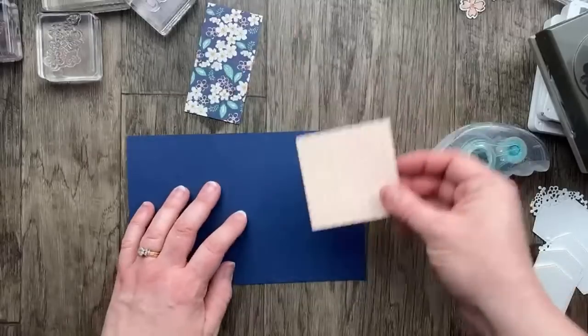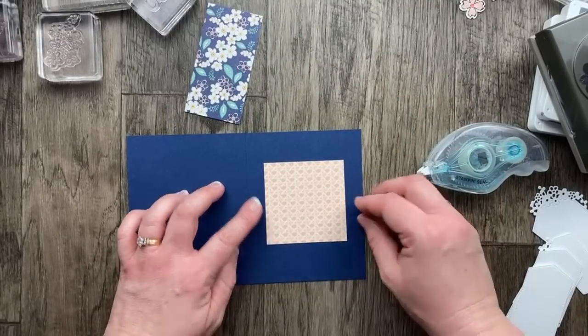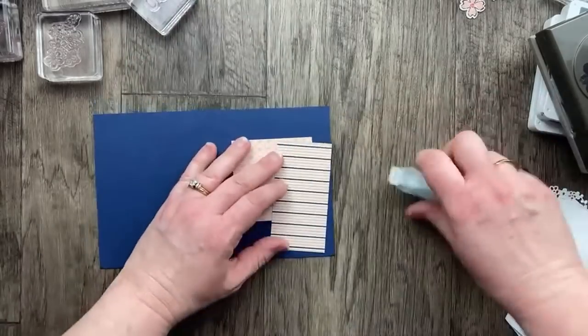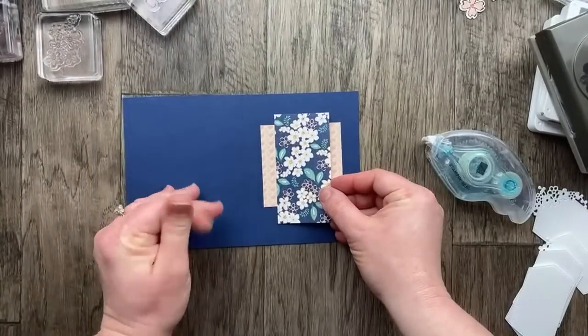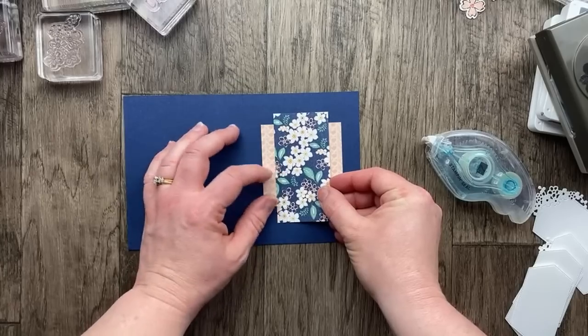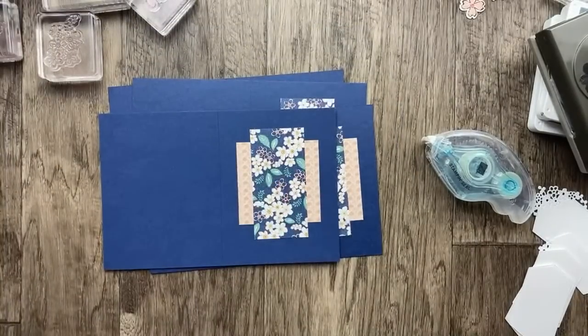I love how you can customize ideas that you see and just make them your own. Use the designer paper you have at home, use the stamps you have at home, use the punches or dies that you have at home, and make the same kind of card. Okay, 4 card bases, ba-boom, done.